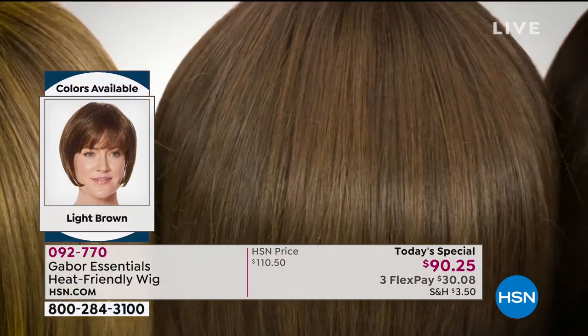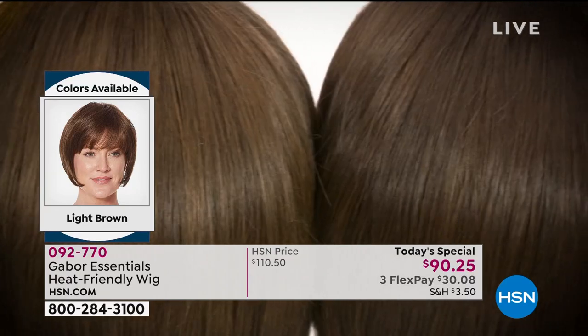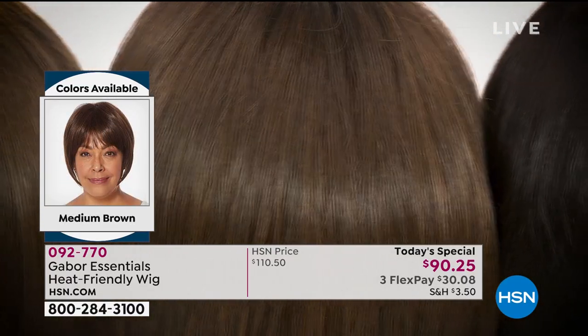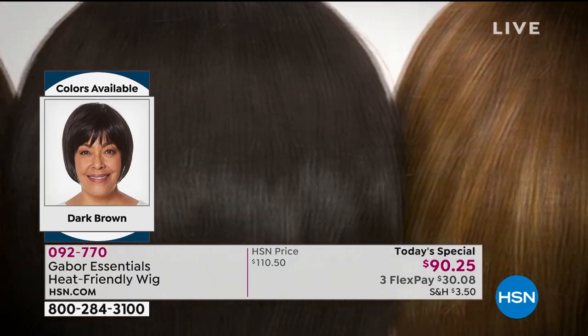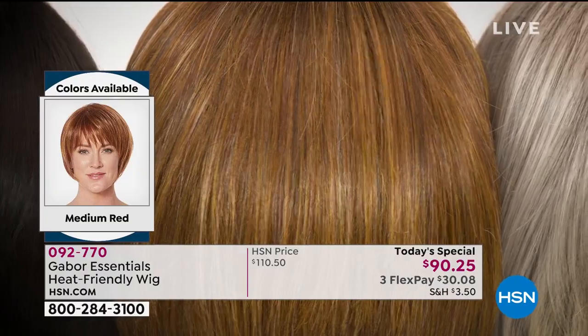And then the next one, we get into the browns. So here's that beautiful, lighter, warm, light brown, then traveling into the medium brown. My regular hair is a medium brown. The dark brown in Lively, that's the one that I'm wearing right now, so I could have definitely gone with either one or anyone. It doesn't matter because this is your chance to try new color.